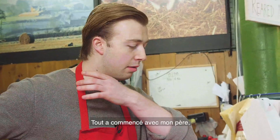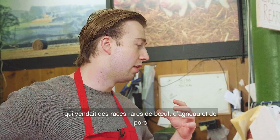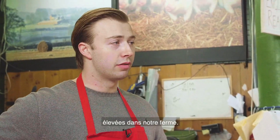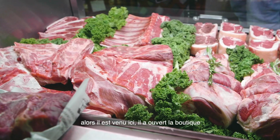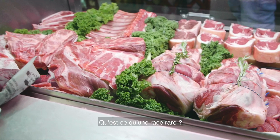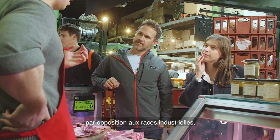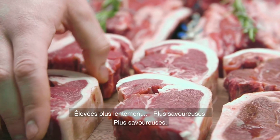It started out with my dad, really, selling the sort of rare breeds of beef, lamb and pork that we were raising on the farm. We needed an outlet to sell that, so he came down here and set up shop, and we've never looked back since, really. What's rare breed? The definition back then was less industrial breeds, in our opinion, much better breeds, slower growing, tastier.